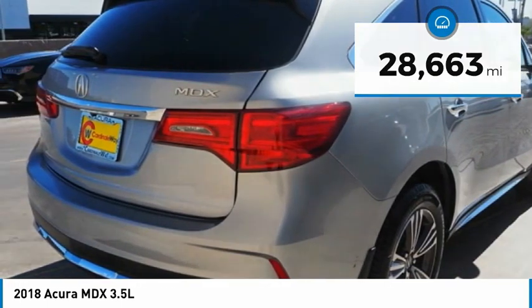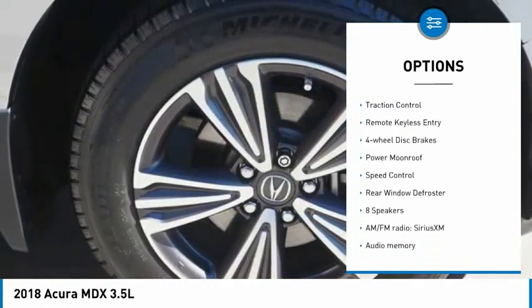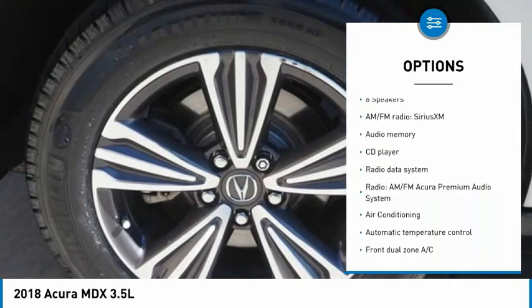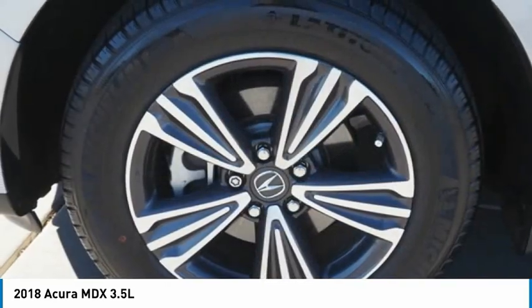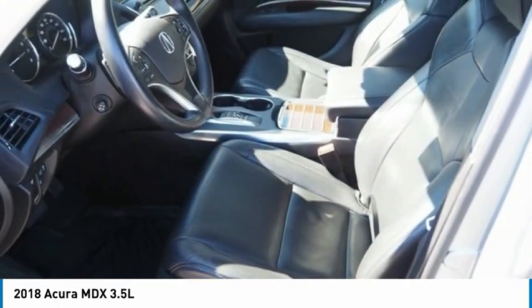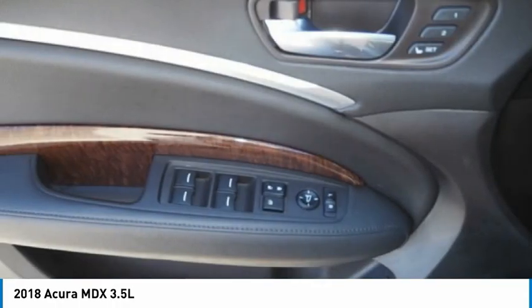Here are some of this vehicle's great options: electronic stability control, alloy wheels, power liftgate, brake assist, traction control, remote keyless entry, four-wheel disc brakes, power moonroof, speed control, rear window defroster. This beauty is sure to make you the talk of the neighborhood. So call or drop in for a test drive today.